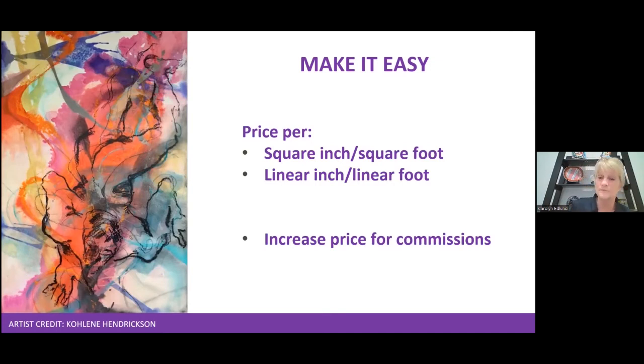And also, if you are taking commissions, I would absolutely encourage you to add a percentage on, because there's extra labor and time involved. And there's certainly that pain in the butt factor with some commissions that you might take, because you've got to deal with somebody who needs things that they're not happy with, they want you to redo things, and so forth.